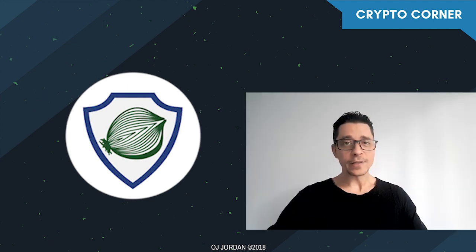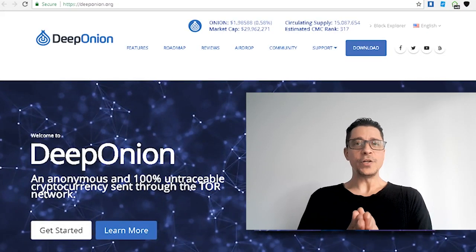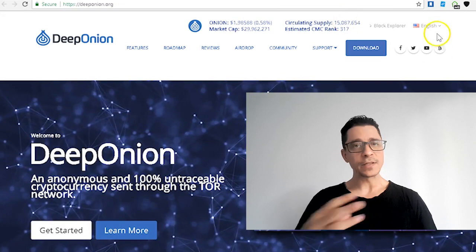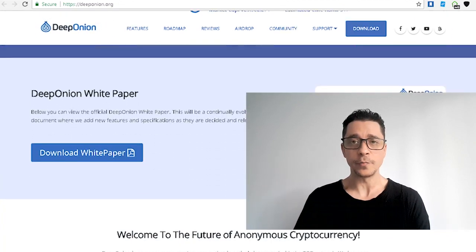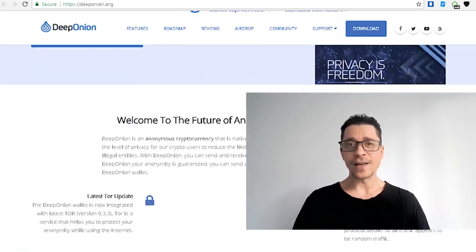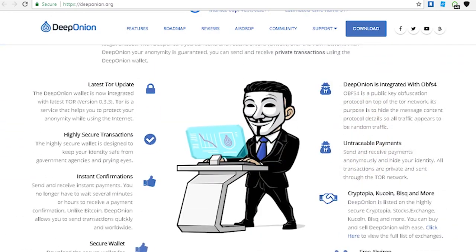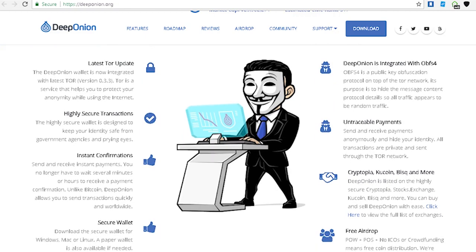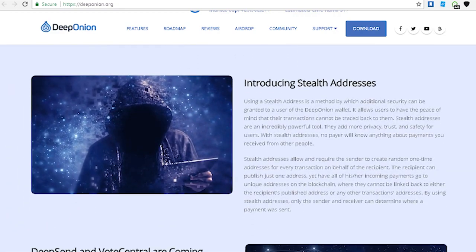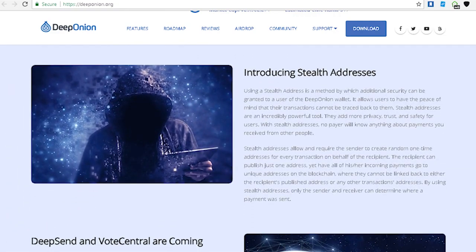Now, next on my list, DeepOnion. It's a very new project. It's generating some interest. I see that they have a very devoted community, a lot of fans of DeepOnion. It also uses Tor in order to create untraceable transactions, and it uses a mix of proof of stake and proof of work protocols to achieve shorter confirmation times. It employs stealth addresses as well to keep transactions private.